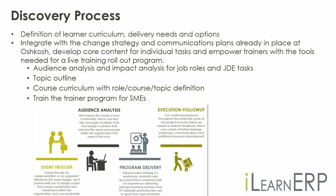We also partnered with Oshkosh, and also part of the discovery once they selected TTS was a phased approach to the project. I have an image of our methodology here. The event trigger in this case was their World to E1 upgrade. We worked with Oshkosh to design a training curriculum that addressed and identified their learners and their particular job roles. We also provided foundations and navigation material for all of their learners for the upgrade. With those changing screens, we could roll that out to all of their learners, and they could start to access things confidently, and then from there take their specific courses for their job role.